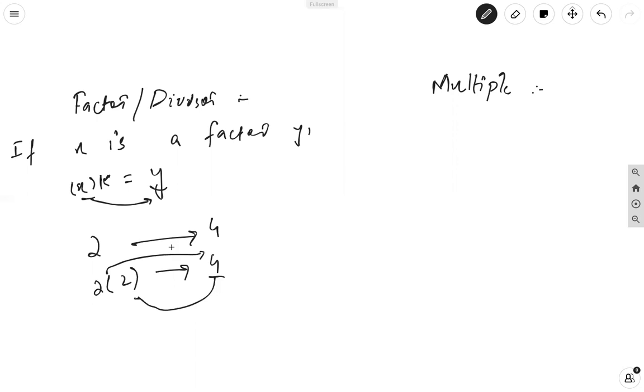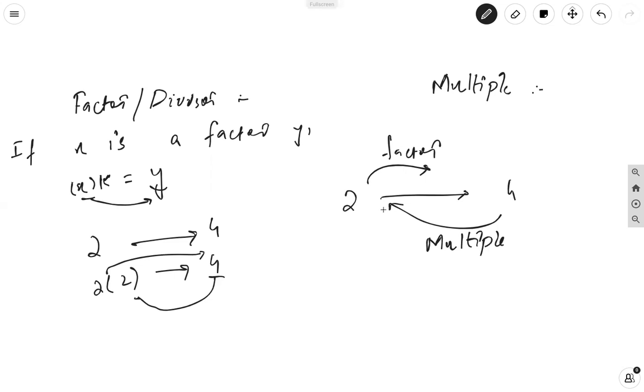I'm saying that if you have 2 and you have 4, right? 2 is a factor of 4, but 4 is a multiple of 2. We are actually multiplying 2 with some integer value. For the time being, let's call this k, and as a result we get 4.